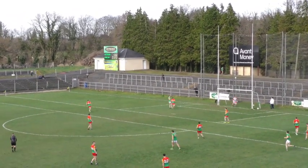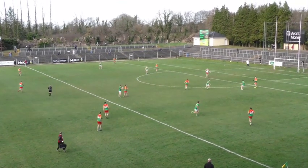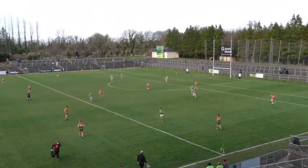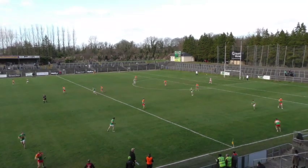Oh, off the right boot. Beautiful. The very minute it left his foot. Oh, a lovely stroke again from Jack Heslin over the bar. Just exactly what Leitrim needed. Beautiful point from Heslin. Best game I've seen him have in the league so far this year for Leitrim.